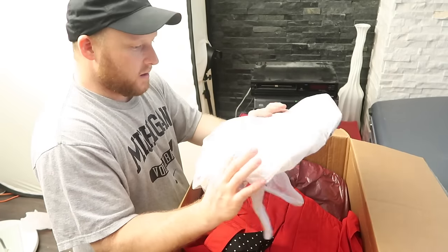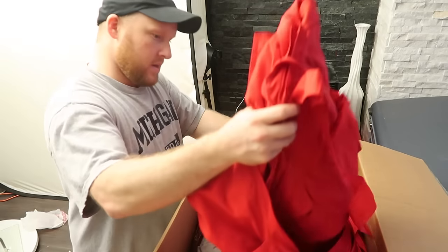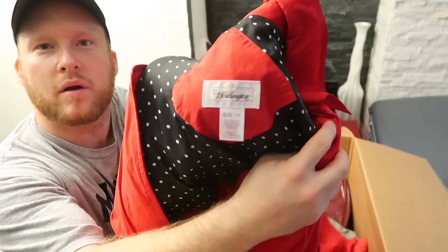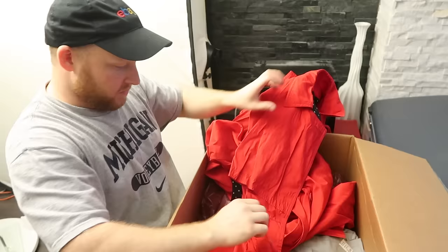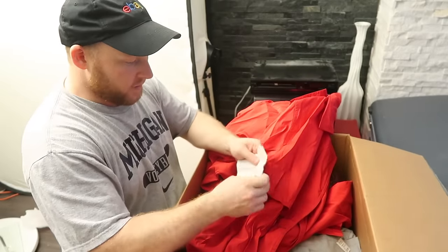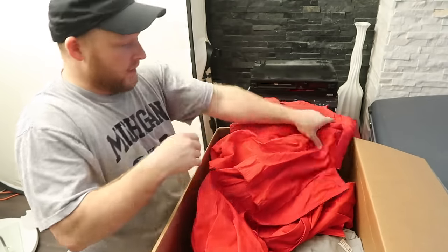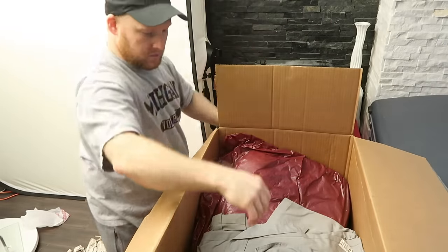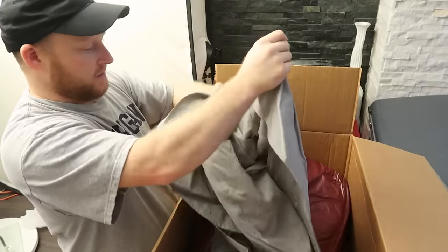All right. We have a bunch of paperwork here. This is the first trash we've had. Wow. All right. A full-on coat. Looks pretty nice. Is there money in the pocket? Nope. No money. I'm gonna have to check these pockets though, just in case, before. Because you never know. People find money in Goodwill bins all the time in the pockets.